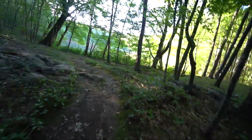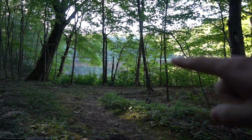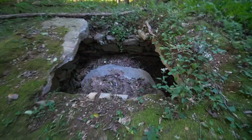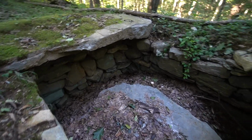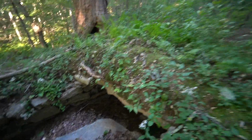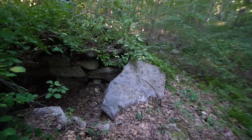The short access trail connects us to the main loop around Tift Pond, but we're going to backtrack real quick along a side path to an old foundation. You can see the roof appears to have collapsed here. We go around to what I assume was the front.